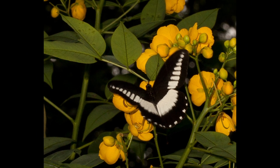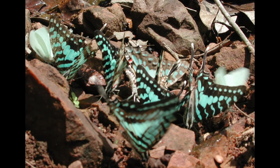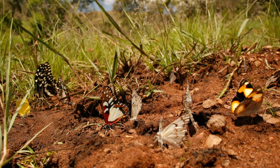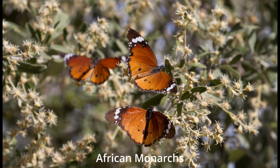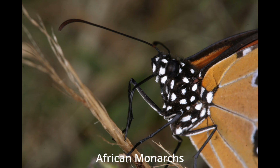Sometimes he joins other males at a mud puddle, sipping water rich with minerals, a kind of butterfly watering hole. Some species take things further, seeking out decaying plants that contain defensive alkaloids. These chemicals make the male more attractive to females, signaling strength and vitality. Once fed and warmed, he's ready for the real business of the day, finding a mate.